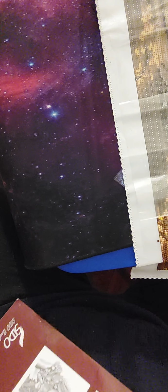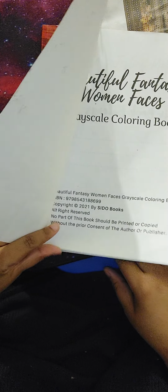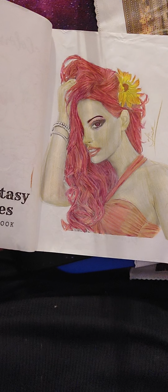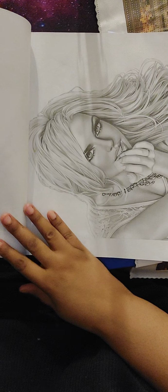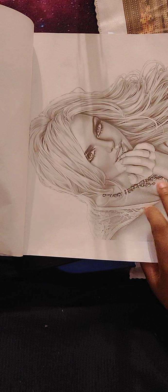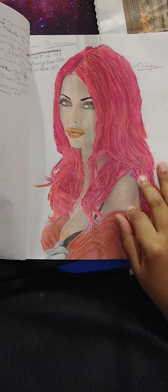Alright. And my last book prior to this video is The Beautiful Women. And I've done a couple of pictures in here. Here's my other girl. This is Lisa. This is Tangi. And I just think this is my book to practice portraits. This is my practice book.